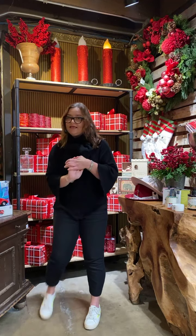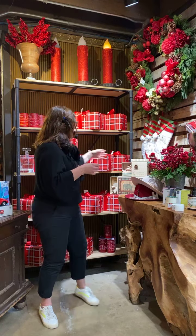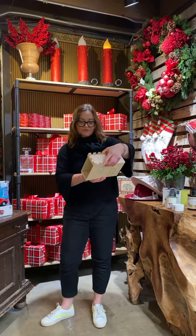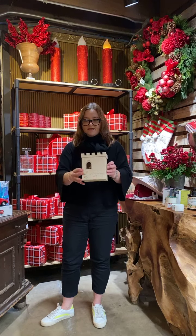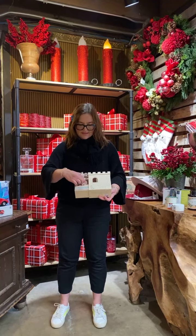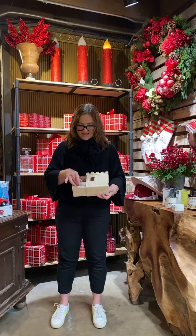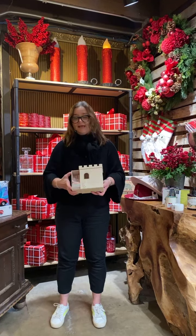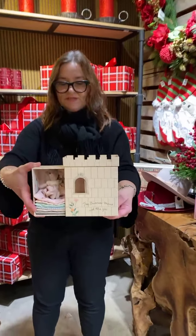Other favorites for kids, we have a line called Maileg. It's designed in Denmark, and they make these absolutely magical kits. This is the Princess Mouse and the Pea. So it's a little castle here, and you open it up, and the Princess Mouse is sleeping in there, on layer upon layer upon layer, and then all the way at the bottom, which of course I can't find right now, is the Pea. But Princess and the Pea, magical little set here.